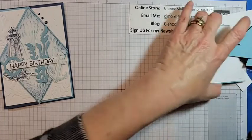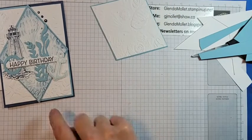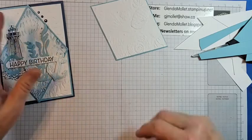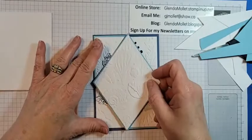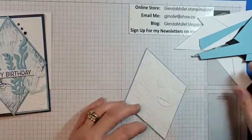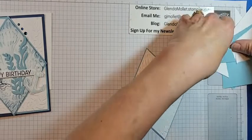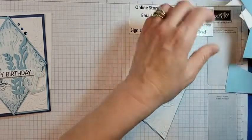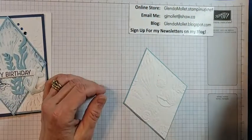Okay. Now by doing it this way, though, I don't have my nice little corners to put underneath here, so that could be an issue. We'll see. So there we go. There's our diamond for on there. And I should have sponged it first, but I didn't, so I'm just putting these off to the side because I might need to use some of those.